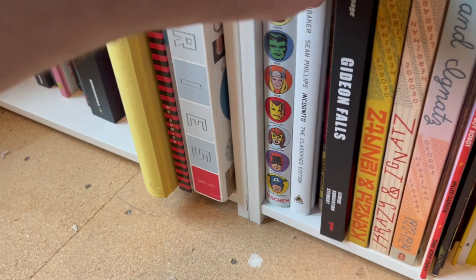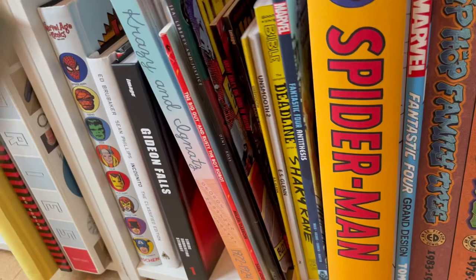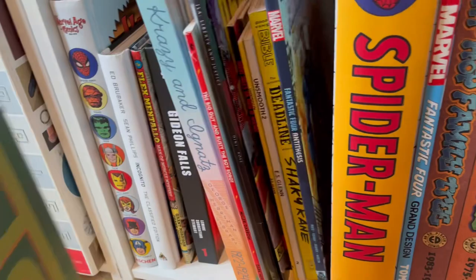These are actually upside down. I'm not really sure why. Let me flip over. Actually, I do know why. I was doing a video for Cheap Graphic Novels where I was showing off these books and I threw them back up there and didn't put them right. Well, here's an opportunity to show them off.